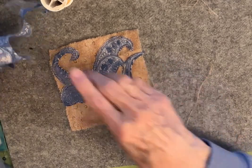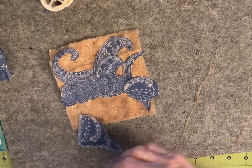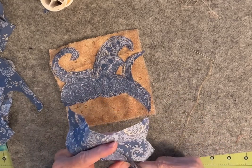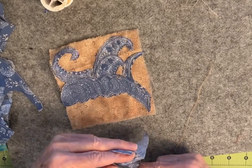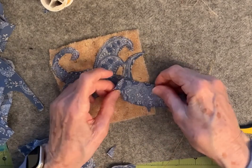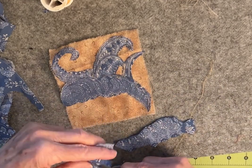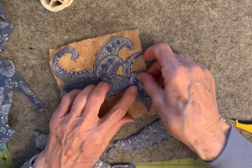I still think I need a little more water here. Not exactly sure what I want to do there. I have all this blue cloth, so I should be able to find something. Maybe this little part here. See what that looks like. Or maybe this part here. Just love the pattern on this cloth. It just looks like water to me. Maybe I will use this. Looks more like a little wave. There.